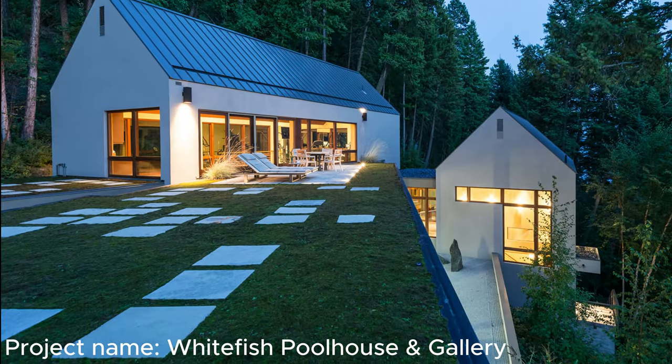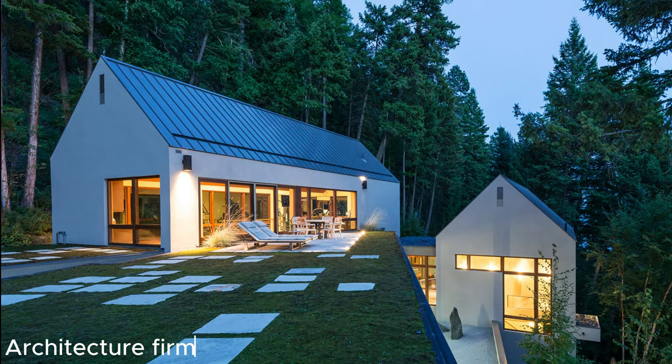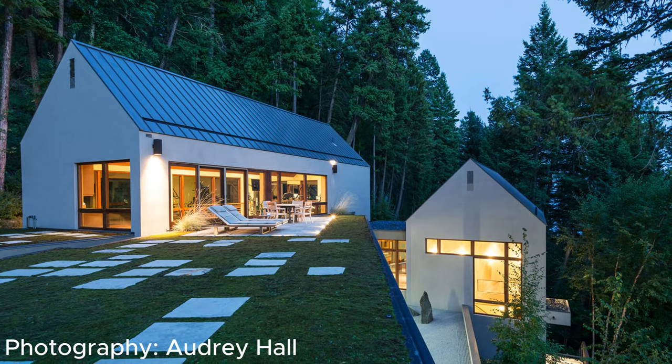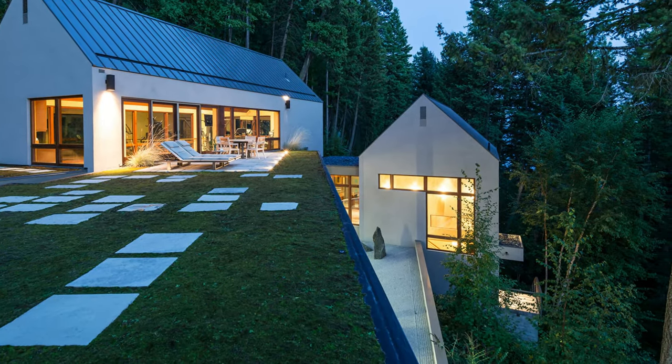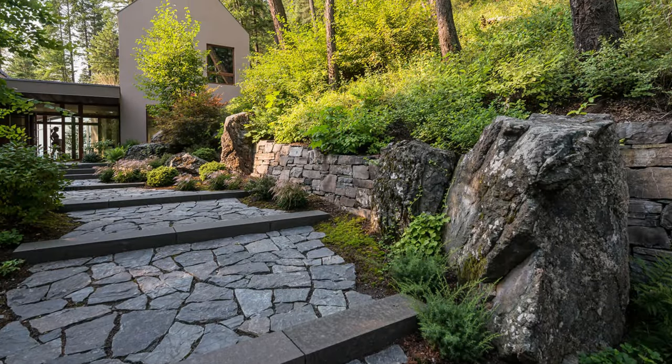Project name: Whitefish Poolhouse Gallery. Architecture firm: Cushing Terrell. Location: Whitefish, Montana, USA. Photography: Audrey Hall. Cushing Terrell. The Whitefish Poolhouse is perched on a steep slope high above Whitefish Lake.